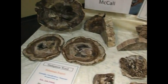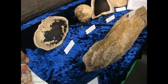My husband found this too, in East Texas. So you can still find cool stuff.